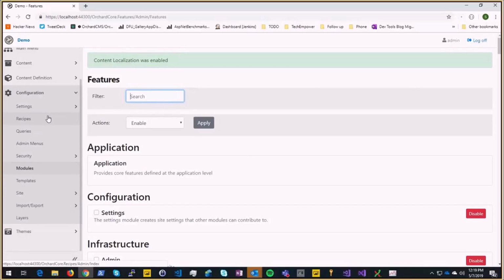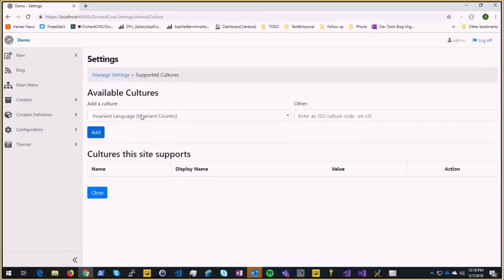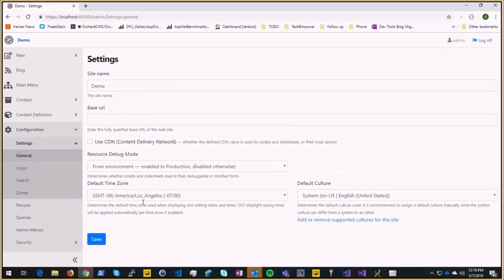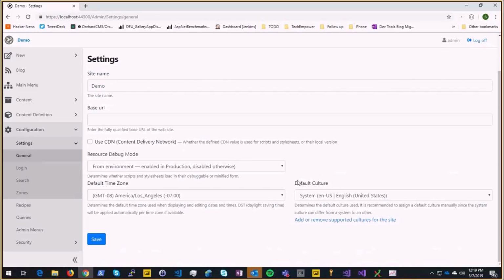Then you need to go to the settings and define some cultures to manage. So we'll support the default one, which is English here, and I will add French because that's the only language I know. Close, and I will save, and the site has been restarted, and now I have that. First thing that I see is that we don't display what we already support. I don't know, it's weird. We need to click on add or remove supported cultures. It's not obvious which ones we support already. Not really smart.